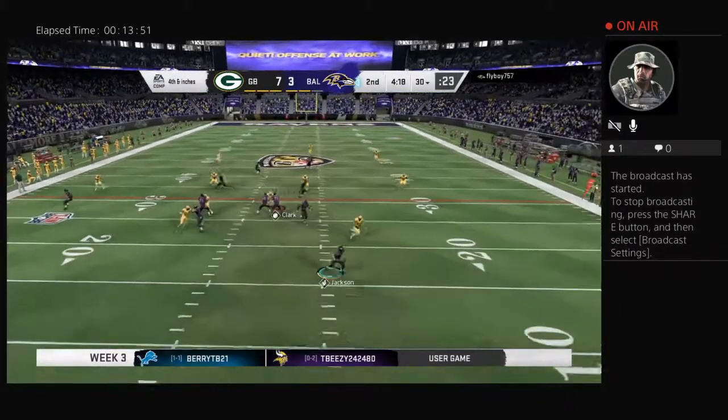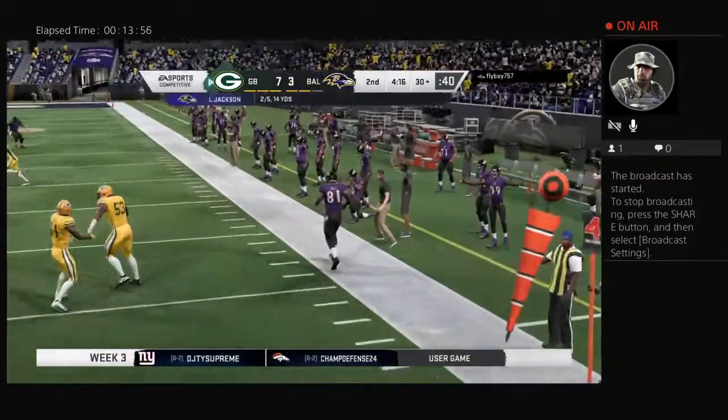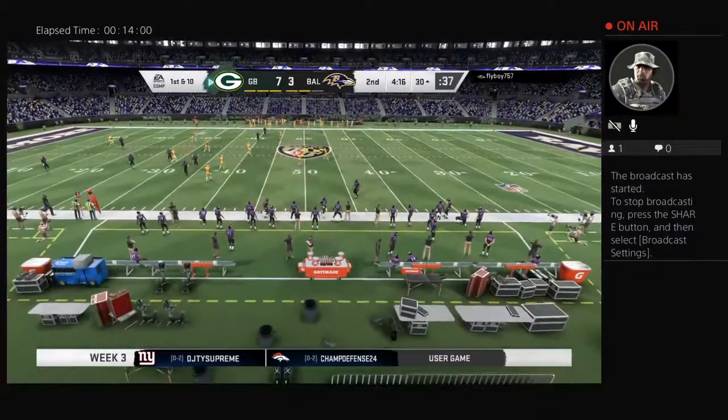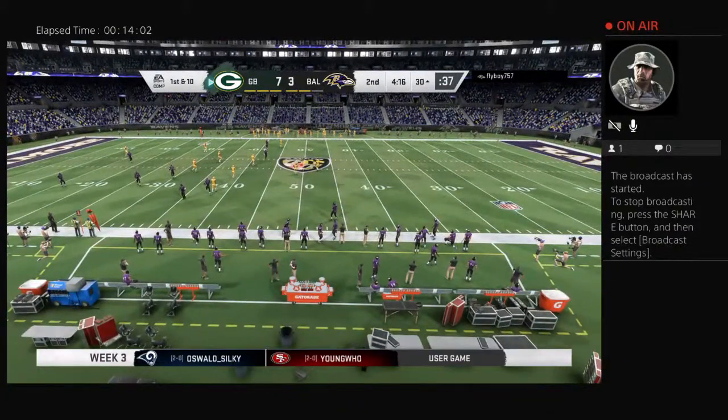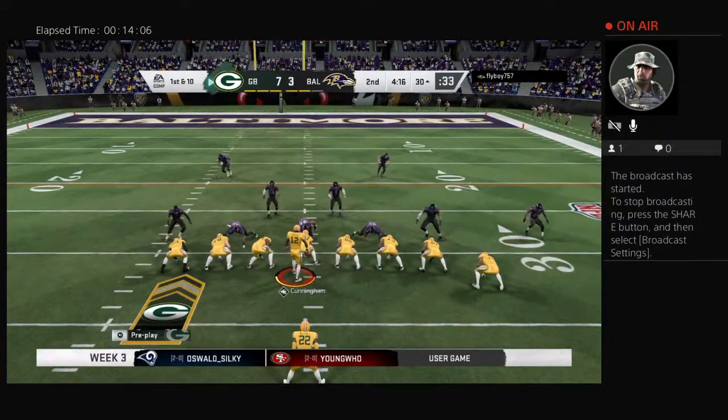Here we go on 4th down with Jackson. Flushed to his right. And this is incomplete. So certainly an interesting call there to go for it. And the Packers are going to get the football back in excellent field position. So 1st and 10 now from the 30.